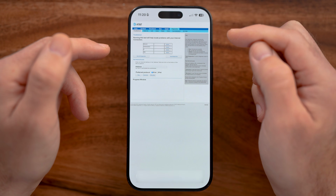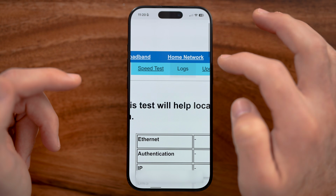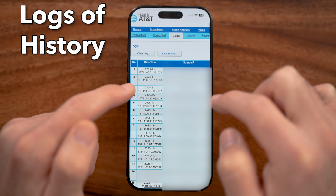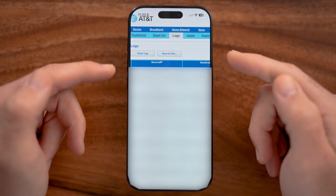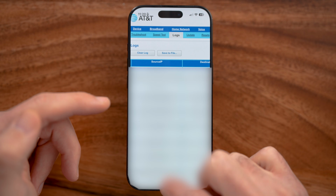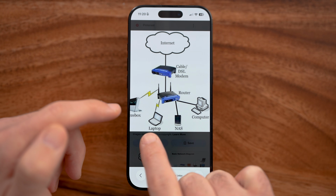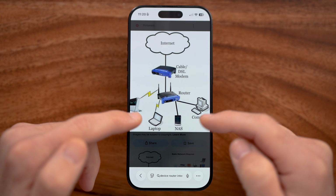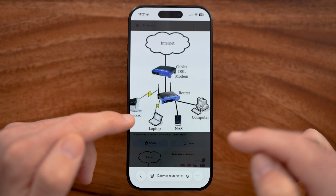Now I have AT&T fiber, so all I need to do is go into the logs here. There you can see is my logs. Essentially, this will keep a log of all of the devices, the source IP address, and the destination IP address for all of the devices that were ever connected to this Wi-Fi network. Now, keep in mind this diagram, again, it logs all of the connections between a device and the router and the internet. However, even if you cleared out the private browsing or cleared out the search history, it will still have a record on the router.